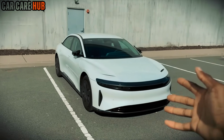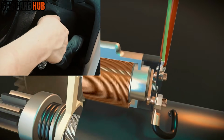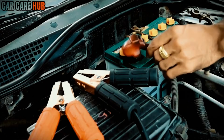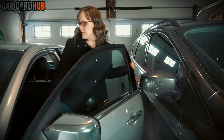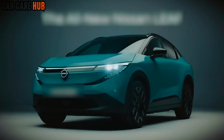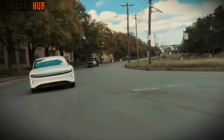Think about the physics here. Your battery and starter motor weren't designed to fire up 50 times on a single trip to the grocery store. To compensate, manufacturers toss in heavy-duty AGM or deep cycle batteries. The catch? Those batteries cost double, sometimes triple the price of a standard unit, and many modern SUVs now hide two of them. But the real hidden killer is thermal stress and lubrication.